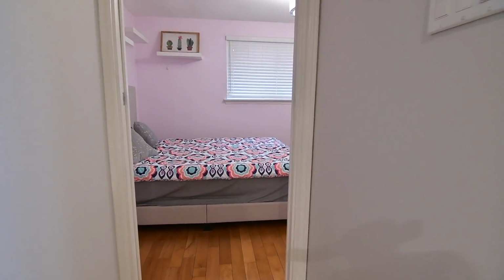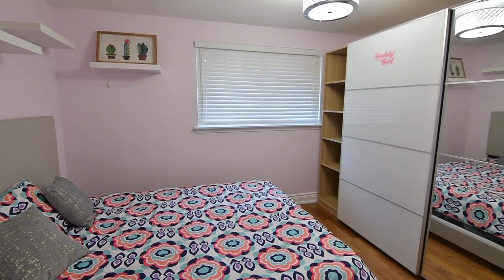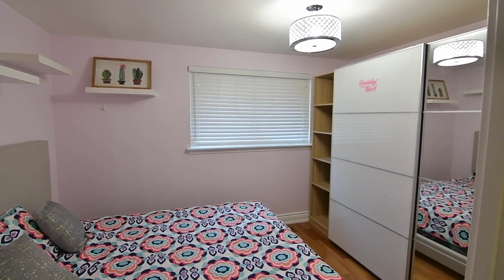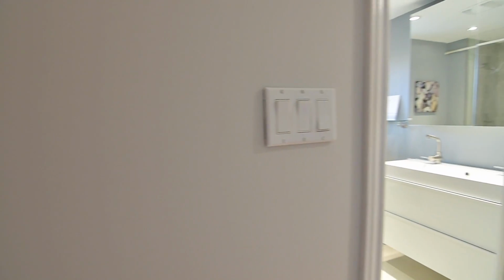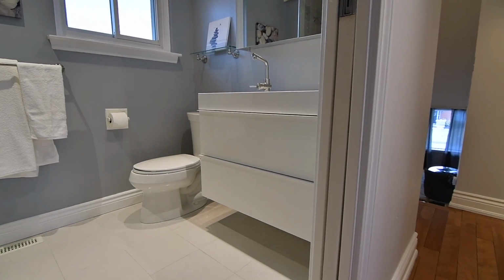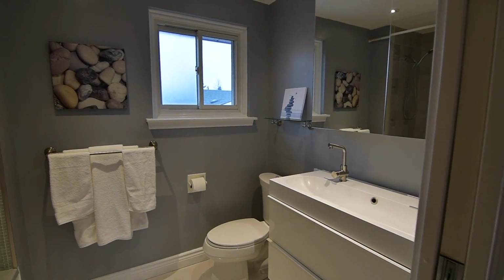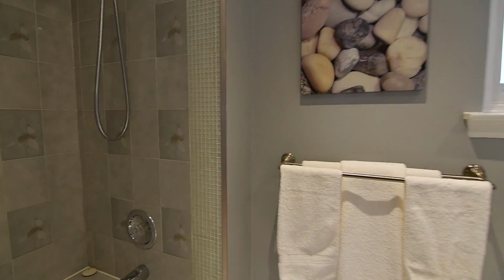At the end of the hall is the 2nd bedroom, which is brightened with a modern light fixture and features a huge wardrobe with both frosted and mirrored sliding doors. The main washroom has a space-saving pocket door entry and features a floating vanity with a modern basin and dual faucets, a tiled floor, as well as a bath area with a jetted tub and tiled walls with a mosaic accent design.